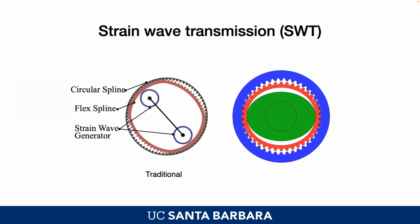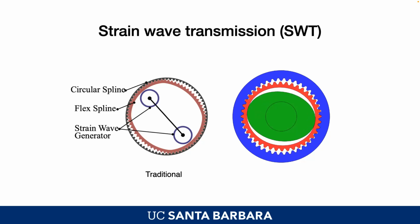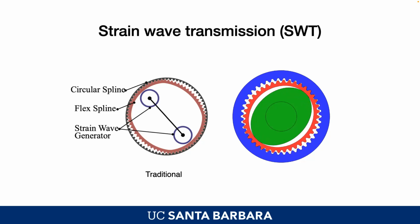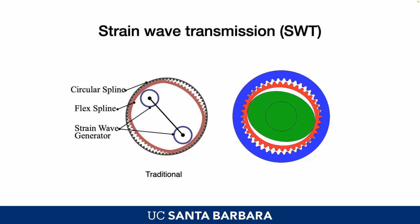A strain wave transmission is composed of three parts. We have a rigid outer spline in black, a flex spline in red, and a strain wave generator, the thing in the middle. This animation on the right shows it. As the strain wave generator spins, it moves the flex spline relative to the outer spline one gear tooth at a time per rotation. So you get incredibly high gear reductions, like 200 to 1 in a single stage.